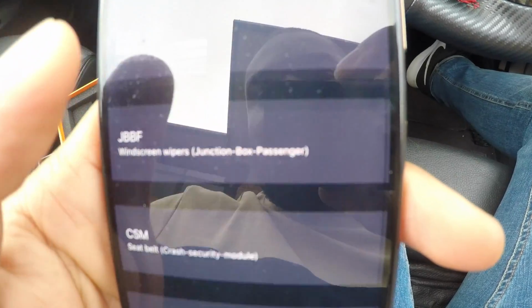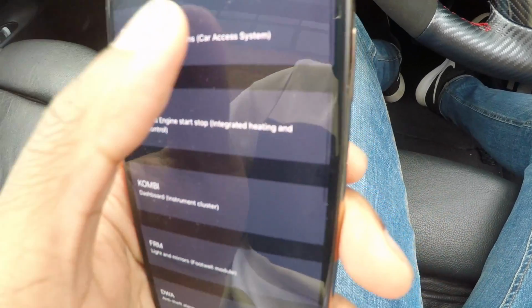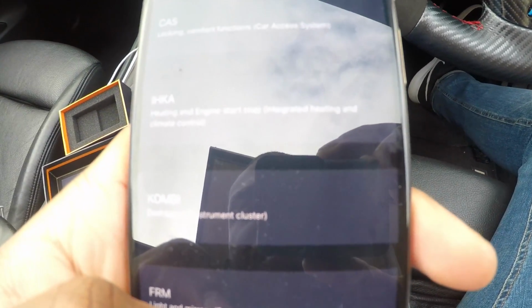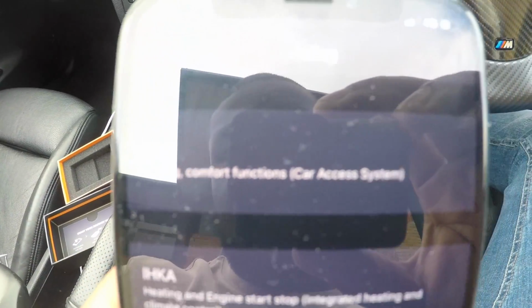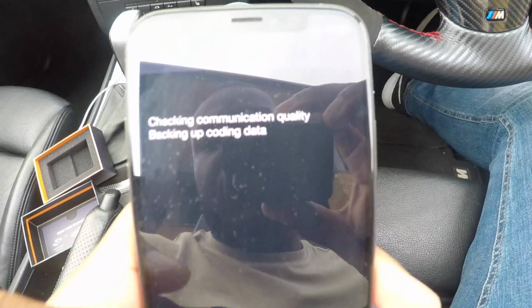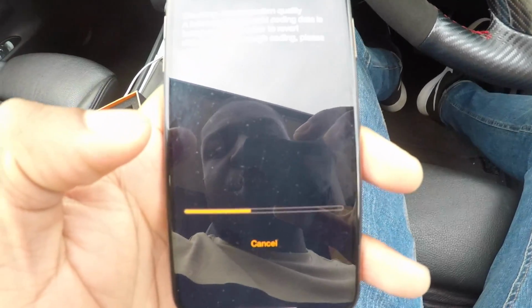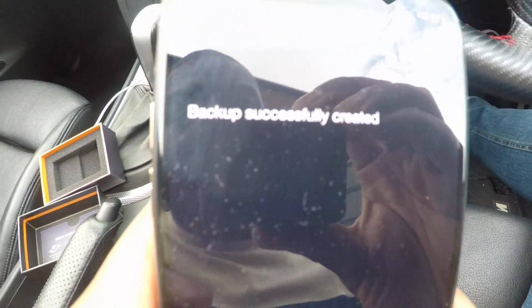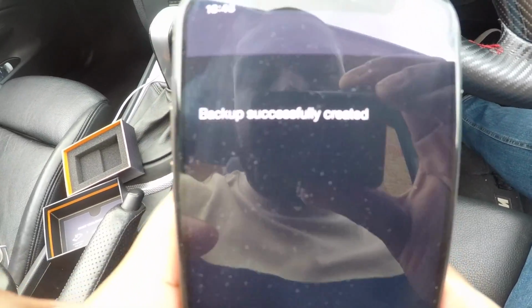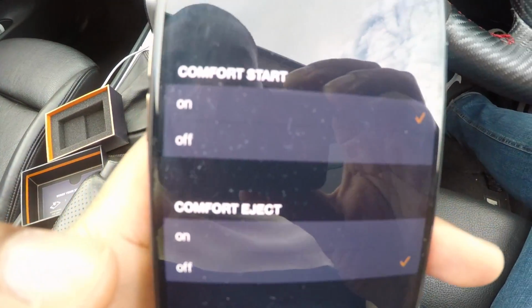Now, which one would we go on to first? I've pretty much done a lot on this already, but let's have a look. So CAS, this is the locking and the comfort function. Let's have a look what's available in CAS. Quickly, once that runs through, I'm going to show it all now. You can see it's already created a backup. So before it even codes anything, it creates a backup of how it is originally. Click OK.